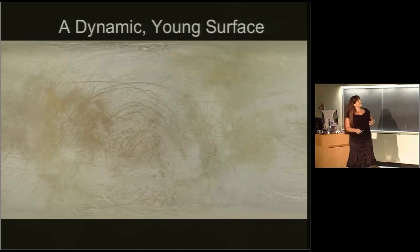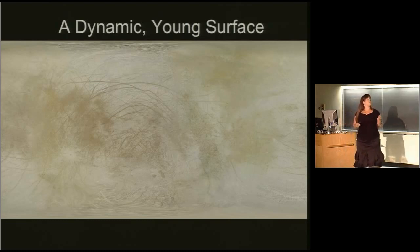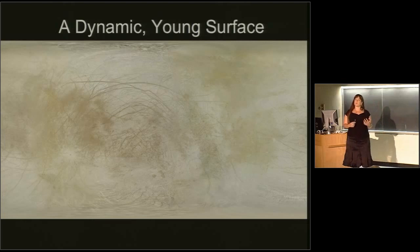So based on the number of craters on the surface of Europa, we think its surface is only about 40 million years old, which sounds really a lot to us, but in terms of 4.5 billion years of the solar system, it's an incredibly short time. The only places in the solar system that have a younger surface are the Earth and Io. So this is a really young surface, which tells us that Europa has been active, and it's been active recently, and it might even be active right now.